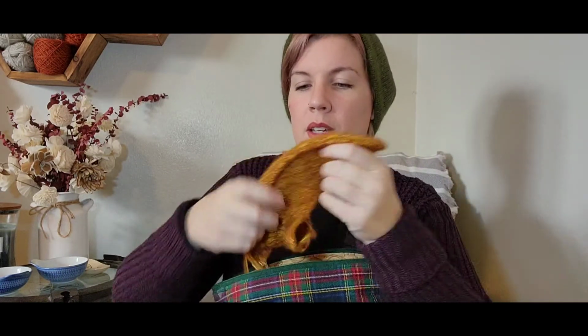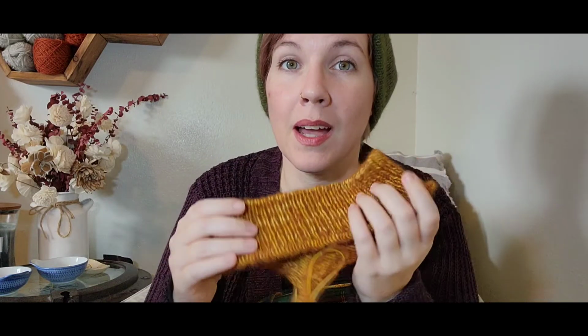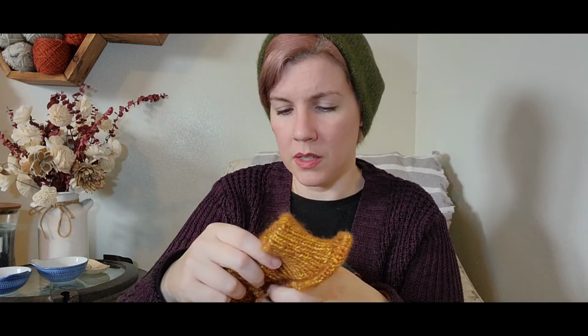Okay, this is the one I've been enjoying so much, guys. I've been enjoying this so much. This is the DRK Everyday Sweater by Andrea Mowry. It looks like honey to me, the way that this is knitting up. Isn't that so nice? And guys, it's so soft. Oh, it's so soft. So nice.